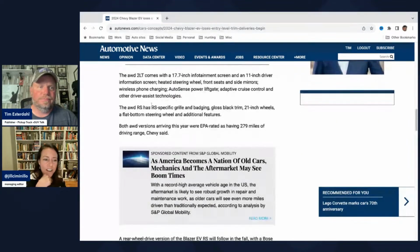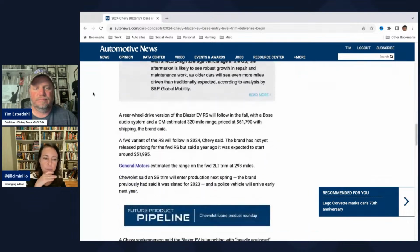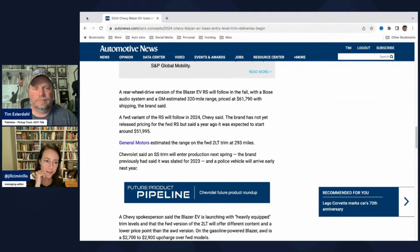Boo. Well, you know what? I bet this might have something to do with the fact that they killed off the Bolt and now they're bringing the Bolt back. And so the Bolt will be the one that slots in around $30,000. I think it's also due to the fact that lithium pricing is still going back and forth. It's not settling down. Lithium pricing was up, then went way down when China stopped doing EV subsidies. Now it's back up a little bit and going up and down. It's kind of crazy.